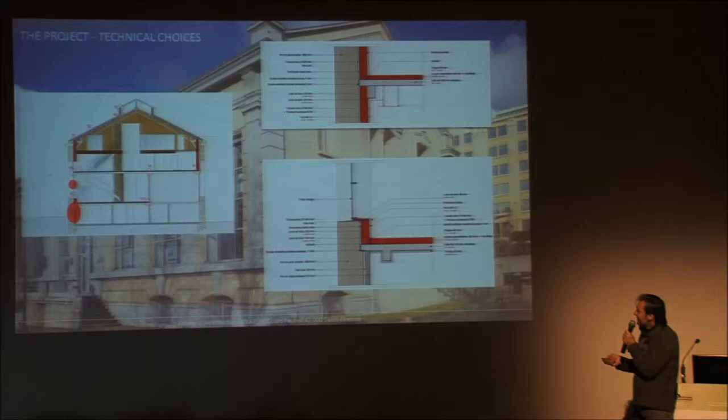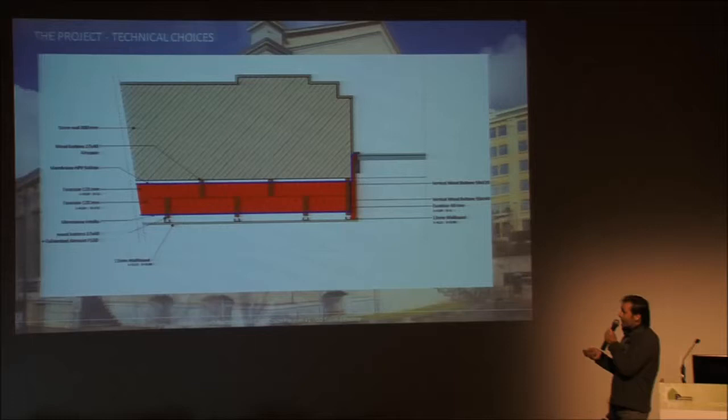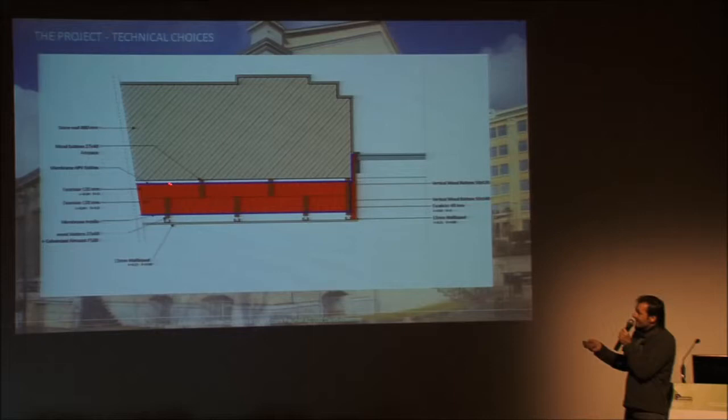On this picture, you see several things. The first one is the insulation. I mean, there's a little mistake here. It's not 24, but 26 centimeters of wooden fiber. You can see that beams are not localized at the same place to avoid a thermal bridge by the wooden beam.